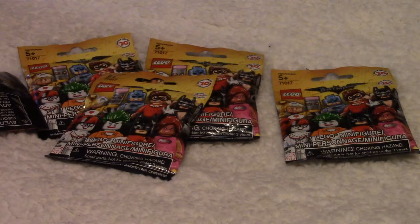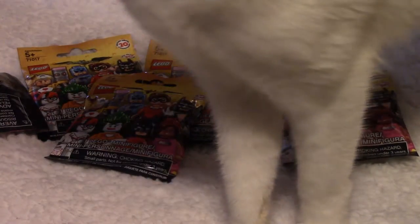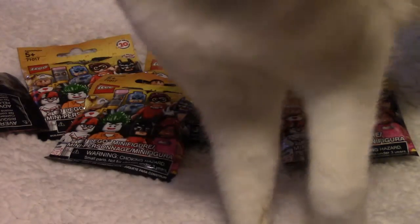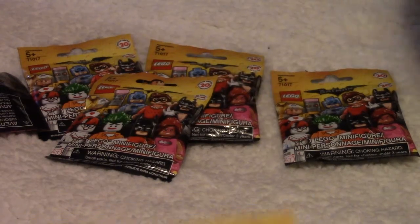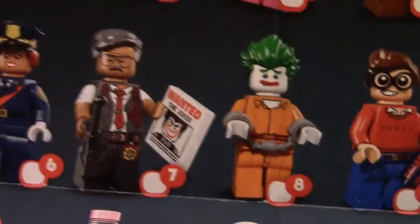Apparently, I want to let you check out the thingy. You can get a Batman in a pink butterfly suit. I want the shark. Oh, he's got two different faces. A fairy Batman? I want the hard rocking Batman. He looks like he's from Kiss.